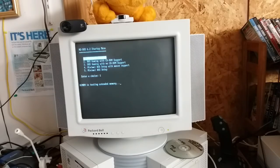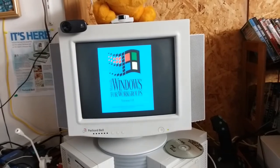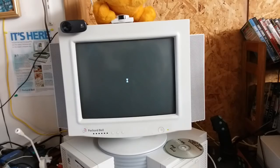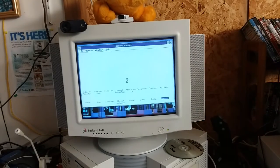In a moment, we will be switching to my VGA capture card. And we're running Windows for Workgroups 3.11, which is what the system originally shipped with. Alright, let's switch over to that VGA capture, shall we?